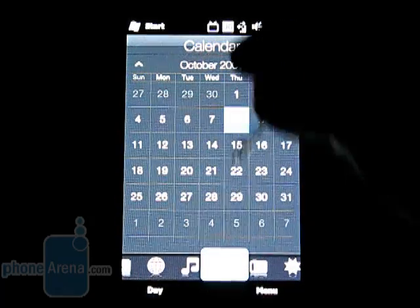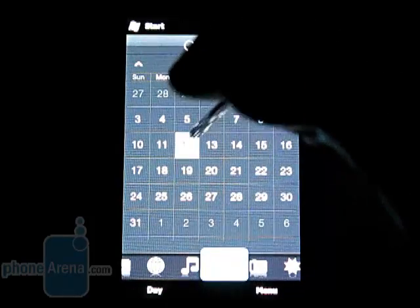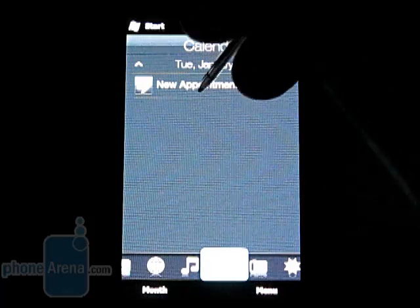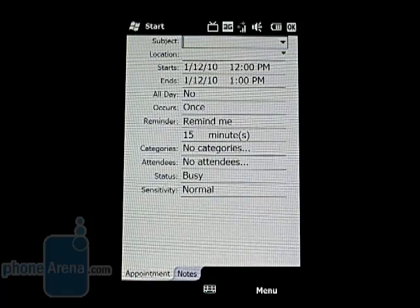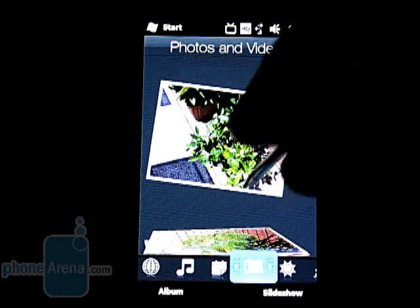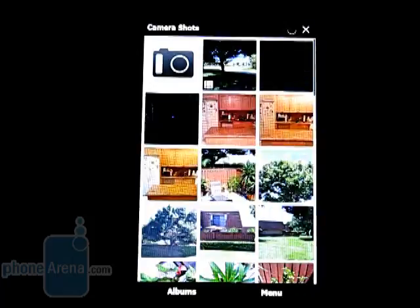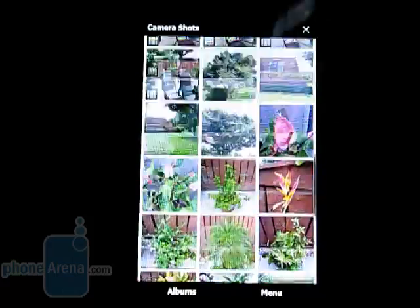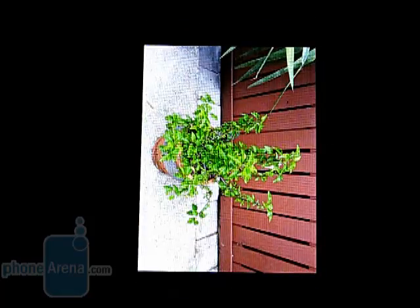In the calendar, you can scroll up and down a month at a time and select a specific date where you want to add an appointment. This is very useful, and multiple appointments can be added to each day. Saved pictures and videos can be viewed by either flicking through them or going to the specific album where you can scroll through all the pictures, select one and have it go into full screen mode. Here you can go to the next picture by going side to side.